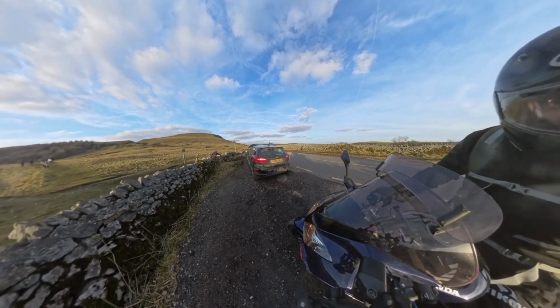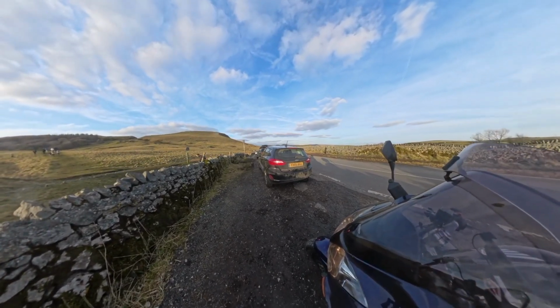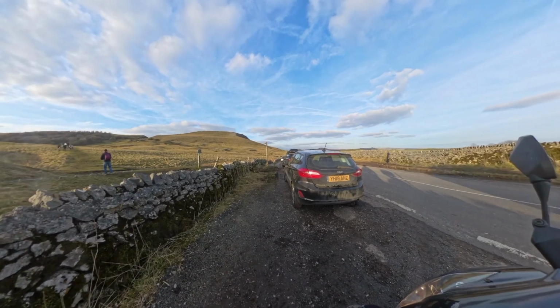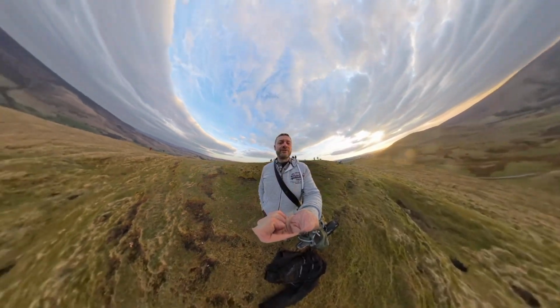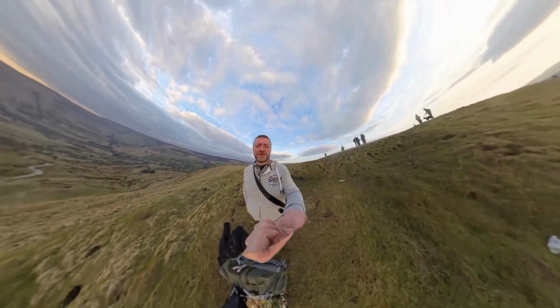So we'll leave it in gear, and less chance of it rolling away. I'll get it all secured, and then we'll pop up that big hill there. So I think this is worthy of a quick short video, just so you can see how spectacular this whole view is.